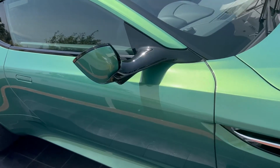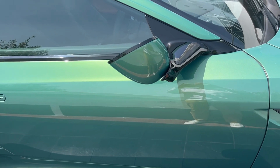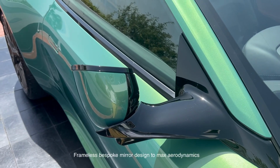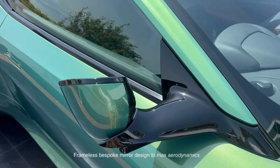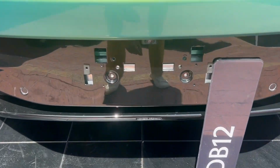Check these out, beautiful mirrors that are on a stalk and then on a ball joint holding the mirror and the housing itself. A beautiful bespoke design, giving it a totally unique look on the DB12. And then we have the exhausts on the rear, left and right, with an explosive design around them.